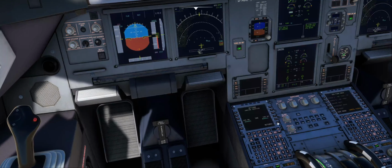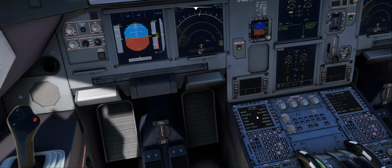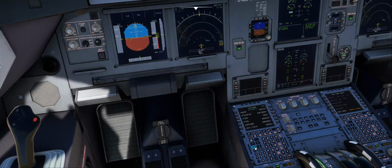We're now going to brief you on the safety procedures of this aircraft. Please follow the instructions carefully.